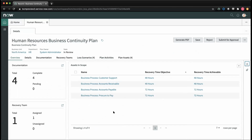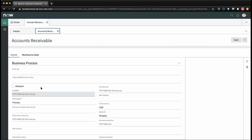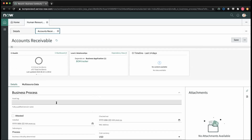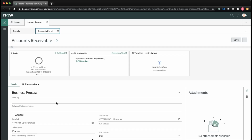Within the scope of this plan, we may have multiple assets. We may have a number of key business processes, a number of key essential functions within the scope of this plan. So I can see here we have 4 critical applications. I can see the recovery time objectives and what's achievable. Same as the DR plan, I can drill into any of these processes to see additional information. I can see the health of this process. I can see all of the details pertaining to the process, such as who's the owner, what's the cost of this process, what's the business criticality that's been determined, etc.